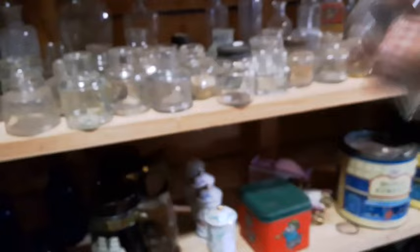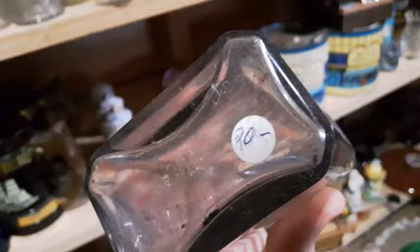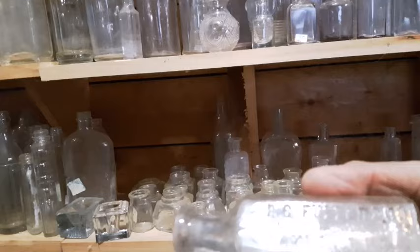There's that manganese burdock blood bitters, blown, $20. These ones are all manganese glass. There's a little mid there. R.O. Fuller, Amherst, Nova Scotia. $8.